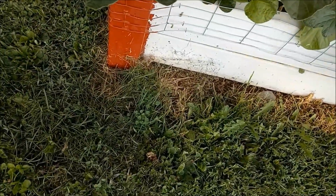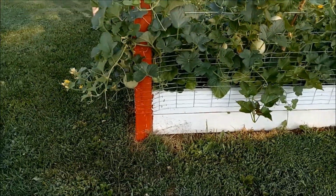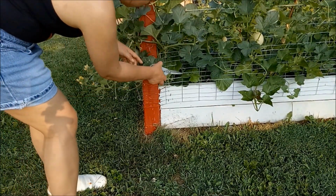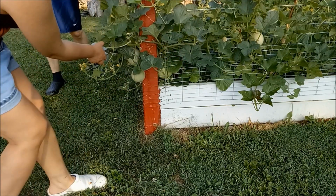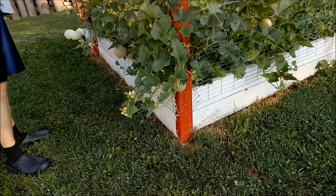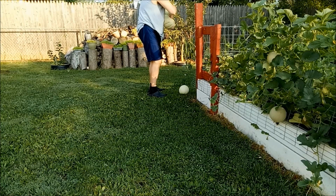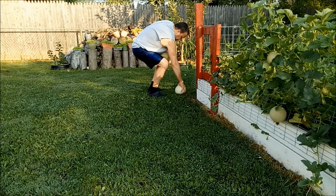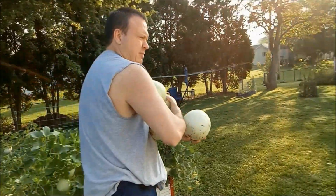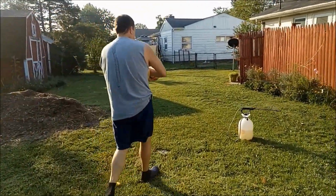Tapos doon sa loob doon. I'm getting bit. So here, the honeydew you can use to make your juice. Just leave it. Don't make too many trips. One trip lang daw. Hala, one trip lang kasi.